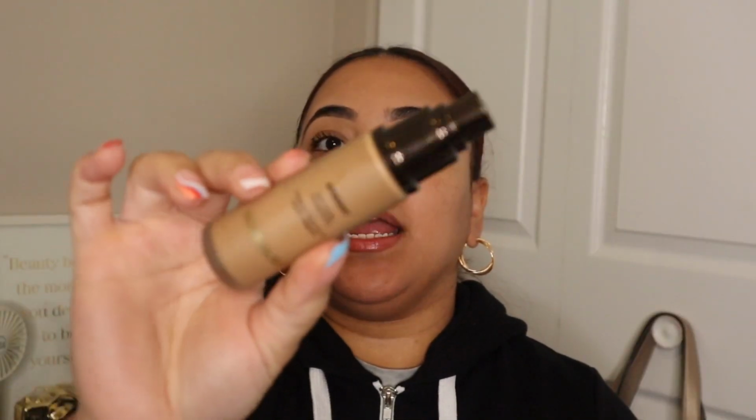So for foundation, I am using the Hourglass Ambient Soft Glow Foundation in the shade 11. Now, I also did use this foundation the other day. So like I said, I don't know really what it was, but it was a good mixture of, I guess, everything, and my makeup looked good. I'm going to try to use this Juvia's Place sponge. I will be very honest.